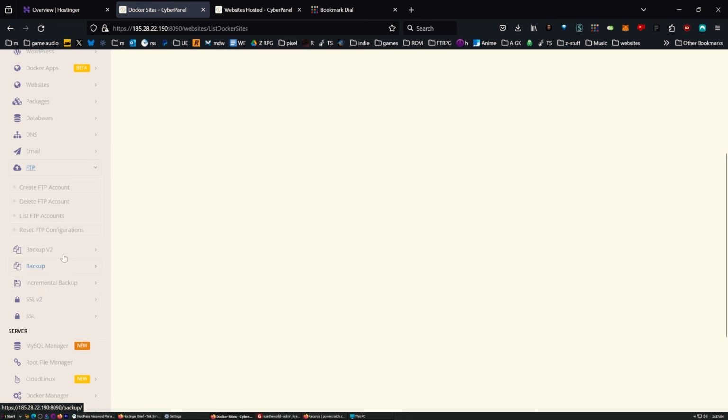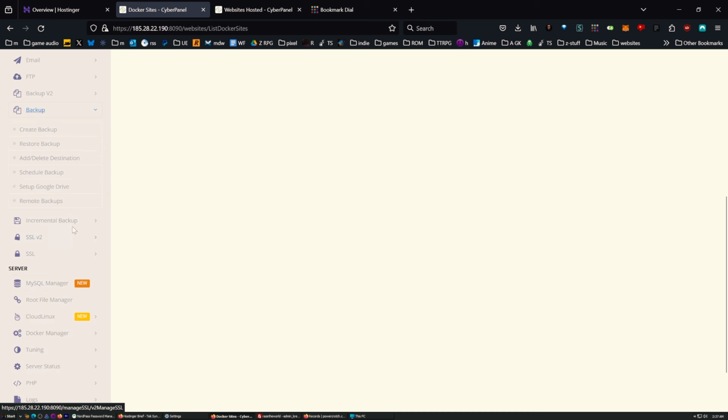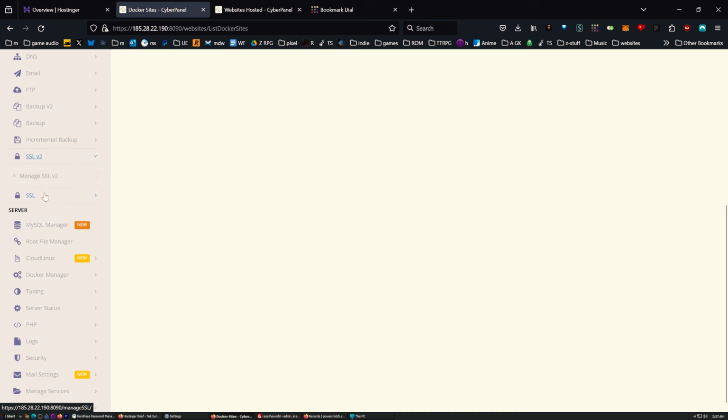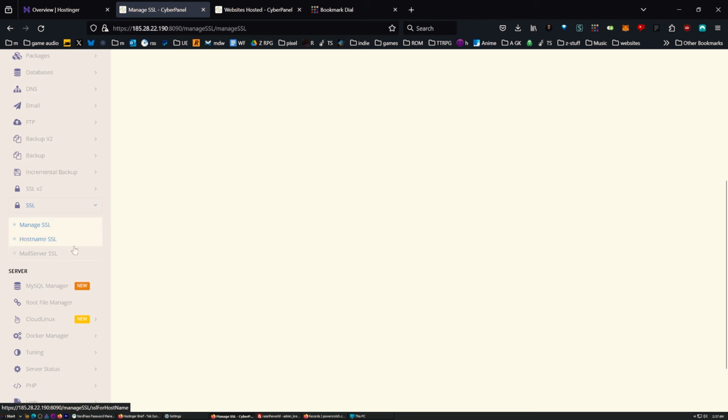Then we have a couple different backups. Whenever you see V2, it's generally going to be a paid thing, but you can create backups right here. I like doing the backups through Hostinger, but this is another layer. If you just want to back up a certain website or whatever, you can do that. Then you have your incremental backups you can configure, and then we have a couple different SSL options. SSL V2, that's the paid option. It's a little fancier, but you can totally just manage all your SSL from right here. I haven't set up any websites yet, so it is what it is.